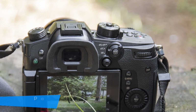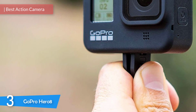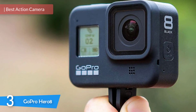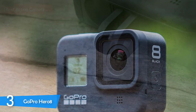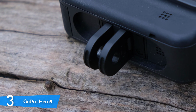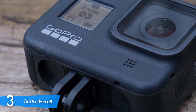At number 3, it's the GoPro Hero 8. When it comes to waterproof and action cameras, there's only one leader, it's the GoPro. As you may know, GoPro has produced some fine pieces that make this company one of the best in terms of waterproof and extreme sports cameras. You already know that GoPro always produces great quality, amazing images and many more great features that make this camera very suitable for vlogging too.